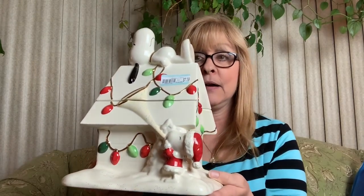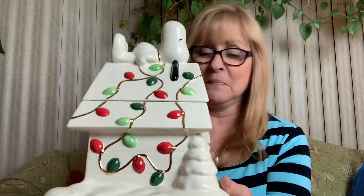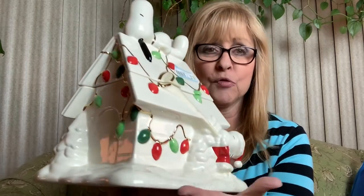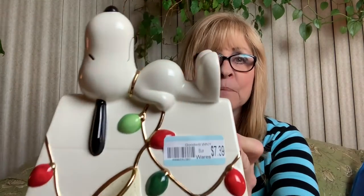Okay, so now I went way off topic, but anyways, look at this piece, you guys. Get off of there. Oh my God, look at this piece. And look at Woodstock down there in the corner. I paid, it was regular $7.39. So I paid $5.54 for it. Let me take the top off and show you Snoopy. There he is, chilling out up there. Okay. Oh my gosh, and then she put this inside of here. Are you kidding me? Oh Lord have mercy.